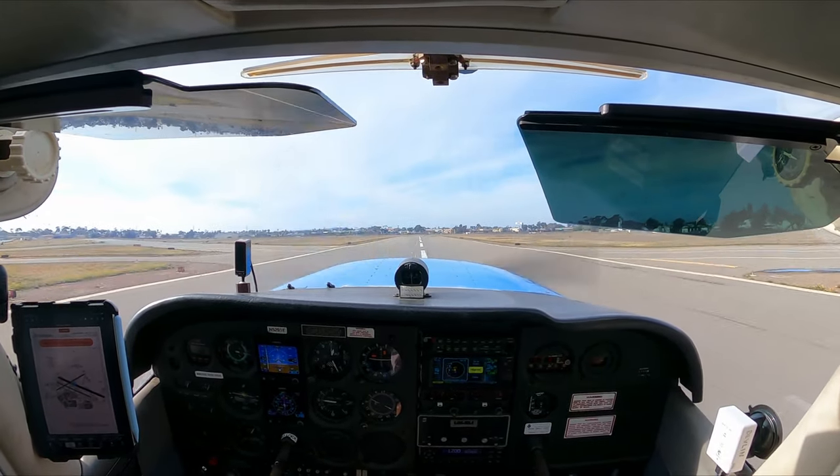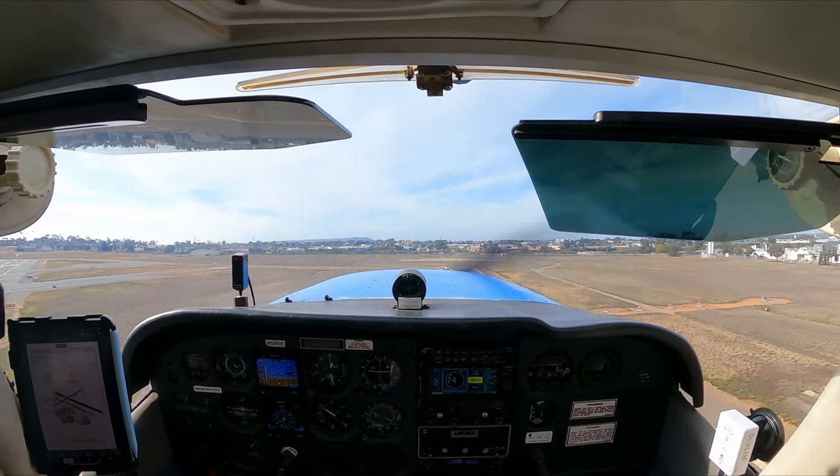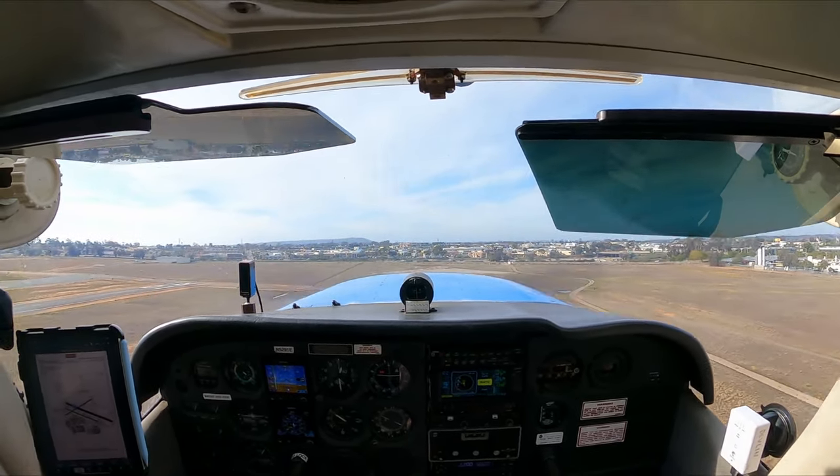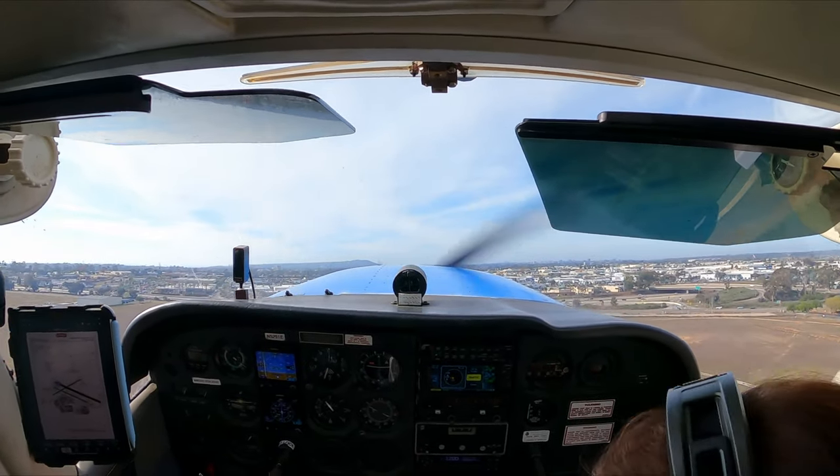Let's just do one touch. I think it's kind of busy here. Yeah, that's okay, for solo time. So maybe we'll just do... 1324 Echo, runway 28 right. We'll do a full stop, taxi back to the right, and go back to Gillespie. Is that cool? Yep.